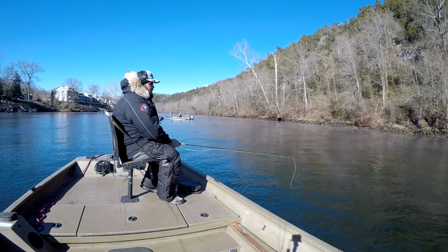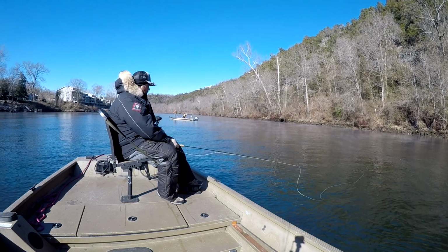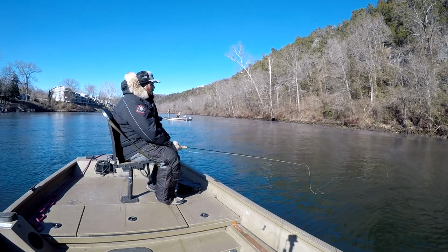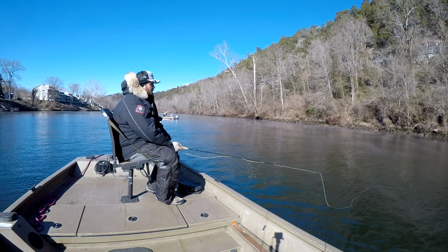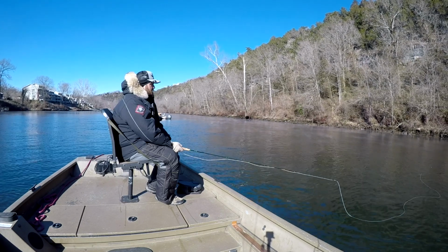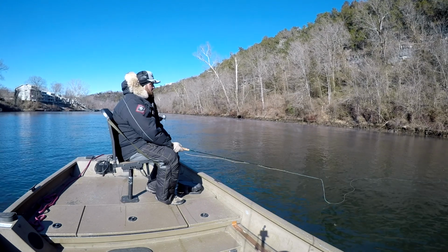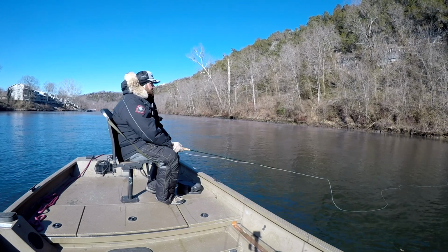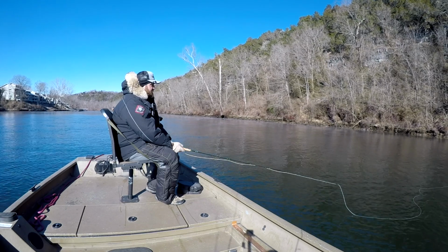Still got it set about the same depth. However, I am all the way over here against the north bank now. Somewhere it's just a touch shallower. One of these days I'm going to figure out how to incorporate heated eyelets on a fishing rod.